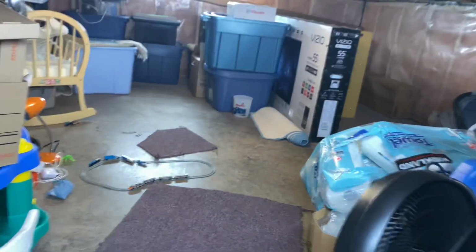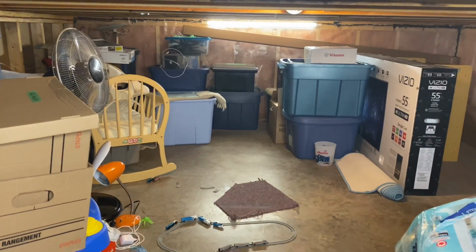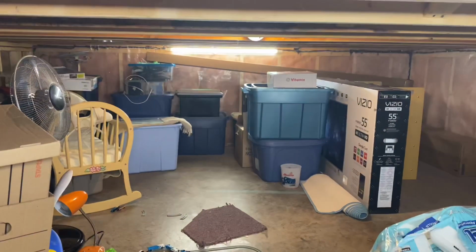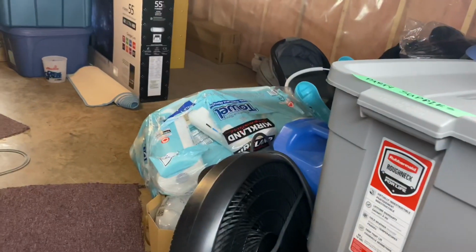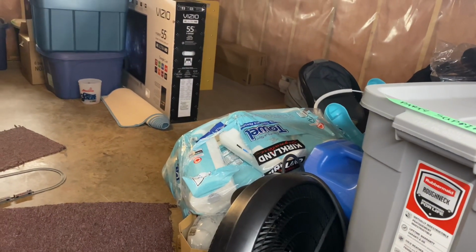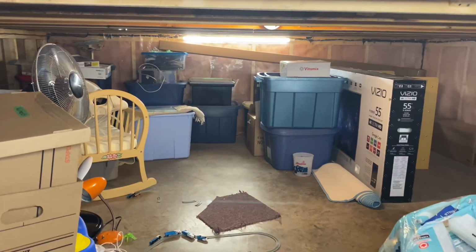I also cleaned up the crawl space. And I found some old toys down there and my son has been playing down here, so that's a fun little secret place for him to be hiding out and having fun. Giant pack of Costco paper towel, because where else can you fit that much paper towel in your house other than a storage space?